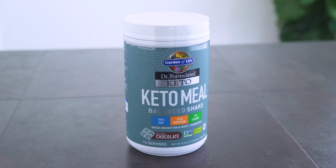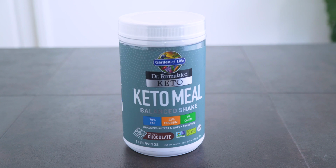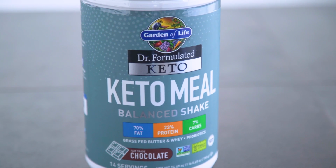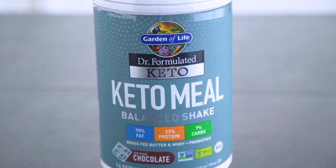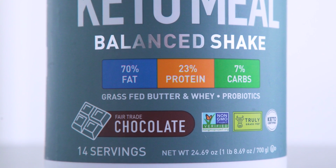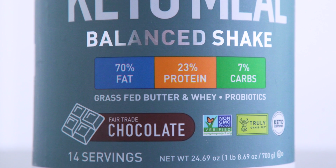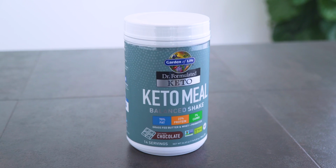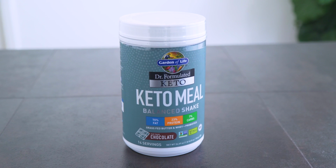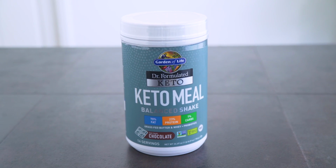The shake also uses Garden of Life's keto meal shake in chocolate flavor, which I got on Thrive Market, and they actually offer it at a lower price than the Garden of Life website. This shake is not a protein shake, although it does include protein. It's really designed for a high-fat, low-carb diet, containing 70% fat, 23% protein, and only 7% carbohydrates. It is perfect for busy mornings when I don't have time to cook and I want to make sure that I'm getting a solid fat to carb ratio to keep me in ketosis or to just be carb conscious in general.